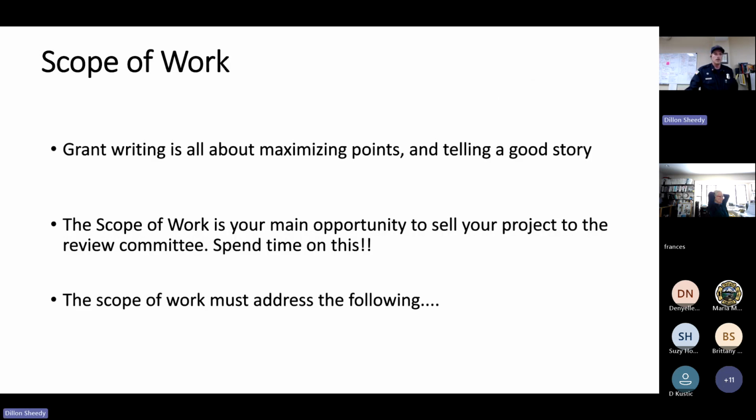So moving on to the scope of work, this is a really important piece. In the world of grant writing, being successful with grants is all about maximizing the points you can possibly get and telling a good story. And really, the scope of work is your main opportunity to sell your project to the review committee. This is a very detailed description of your project, what you're proposing, what the metrics are, all these things.